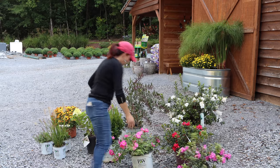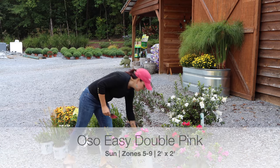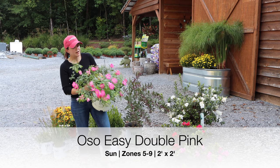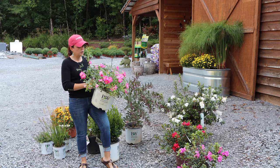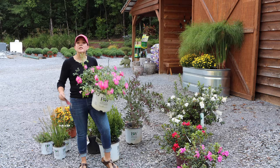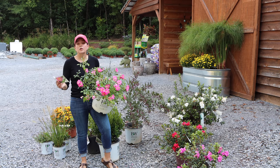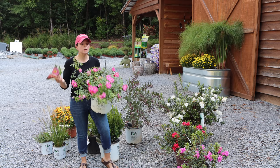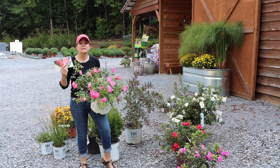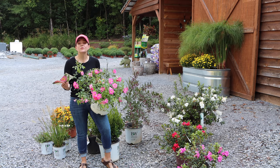Now, roses. Look at this beautiful pink rose. So this is Oh So Easy Double Pink from Proven Winners. Makes a nice impact from a distance. Got some pine needles in it, so let's get rid of those. These offer continuous blooms, so it's going to bloom the whole time. They are going to be full sun. Your roses predominantly are going to be sun requirements. So again, at least that 5 to 6 hours of direct sunlight or more. Hardy in zones 5 to 9.